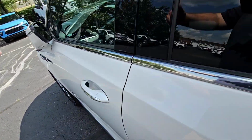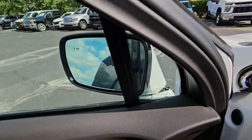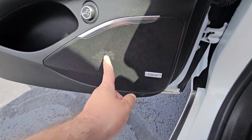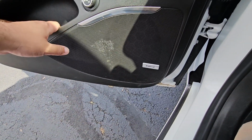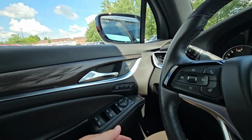So far, we're gonna go up front. Things look really great in the rear interior. I didn't notice anything there that was out of the ordinary or weird. Down here, you got some spot that maybe can get cleaned up a little better here in the speaker grill for the Bose stereo. I'm gonna pull the door in.